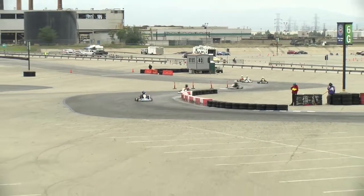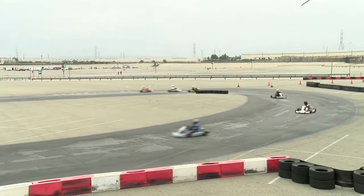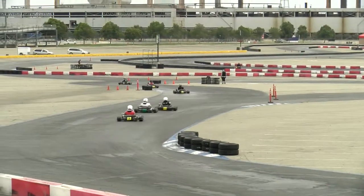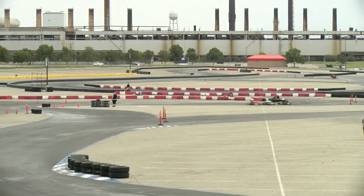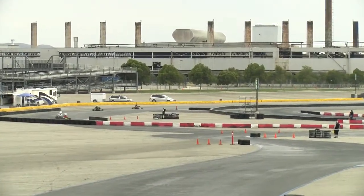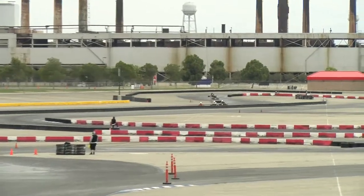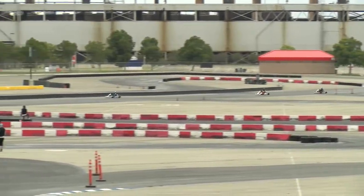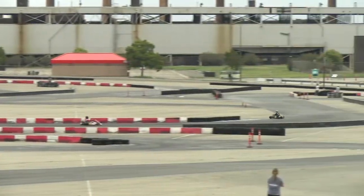Dugan already putting a few kart lengths lead there on Bashkar. A little tighter action there with Hudson, Jasinski, and Bland. Once again, this is a combination of PRD senior pilots, PRD seniors, and PRD masters. Jasinski, the one and only PRD Masters driver, currently in the 5th place overall.